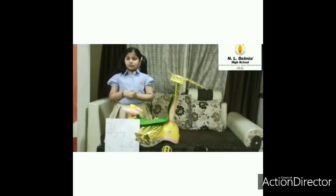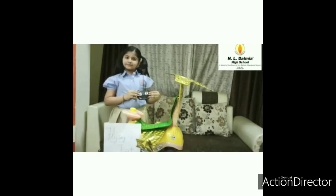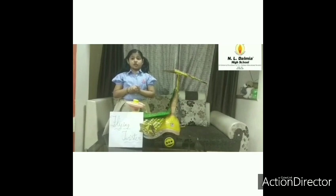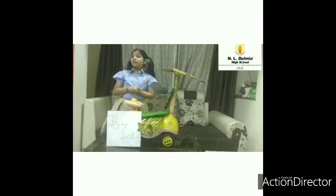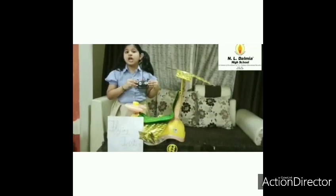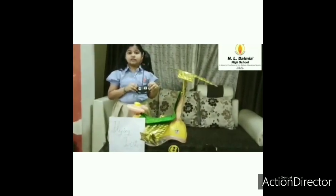This can be supervised by the parents. They can use a remote control to fly the twister. This Flying Twister will help our future generation kids to travel from one place to another. It is a new technology for our toddlers.